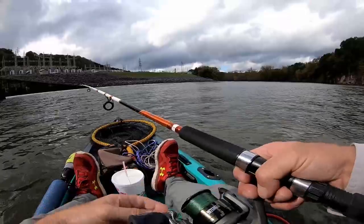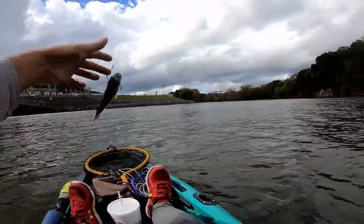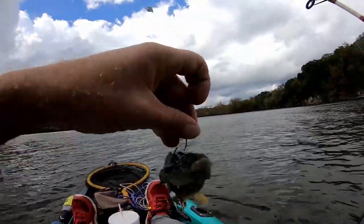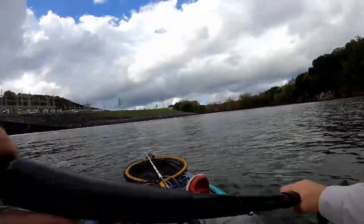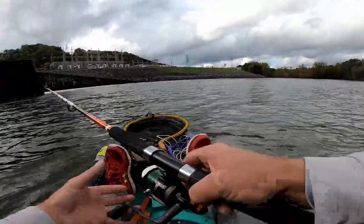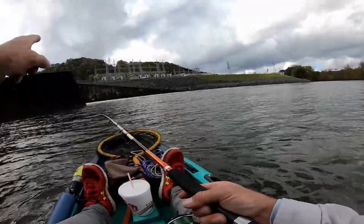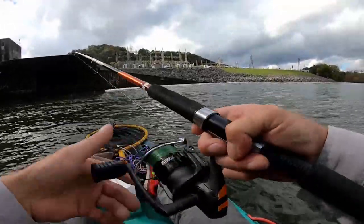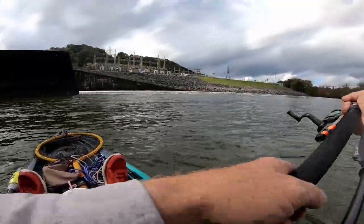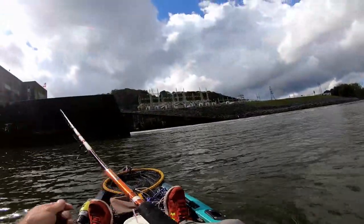All right, first I'm going to try this really big setup. I've got a big bluegill on here that I got at Big Charlie's. Really, it looks like a green sunfish, but whatever. That's what they're selling. I'm gonna throw him right up there next to that wall. See if we can't pin him next to it. It's pretty close.